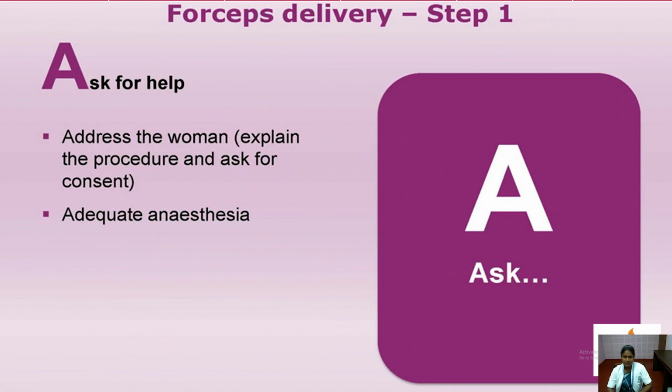And then the steps; we need to recall the steps in A to J order. So the first step is A. What does A mean? Ask for help. We need to handle an emergency situation always with the help of others. We can't manage with a single hand. First we need to address the woman, explain the procedure and ask for consent. Without the consent of the mother, we should not do anything. And adequate anesthesia we need to give.